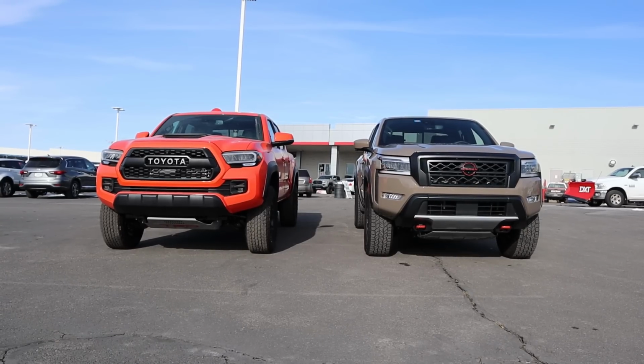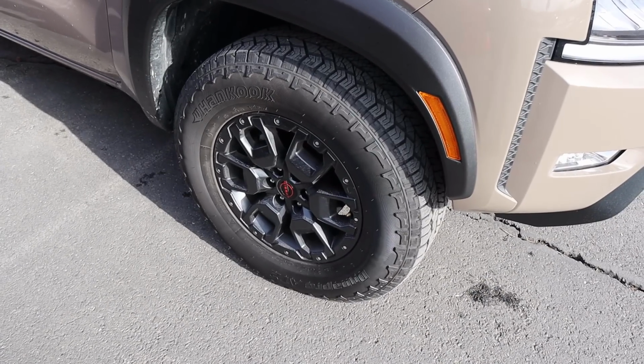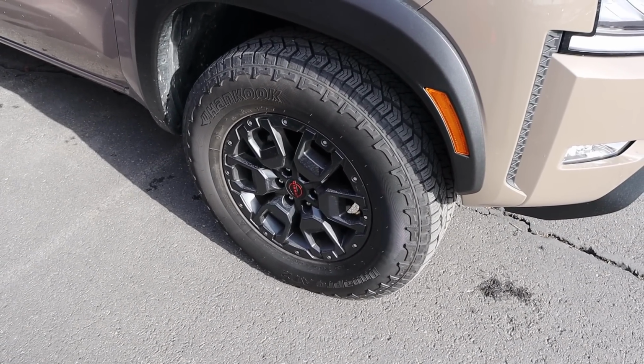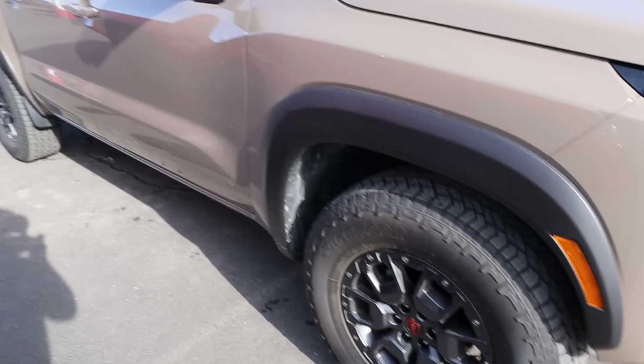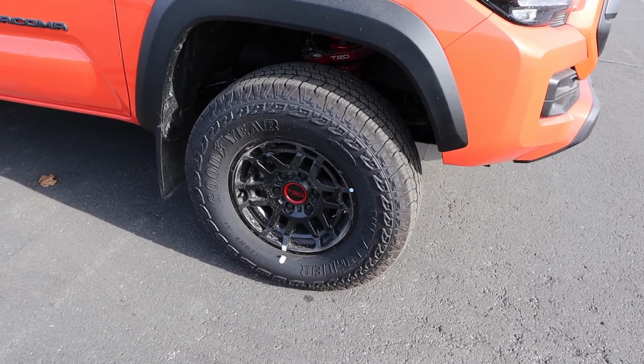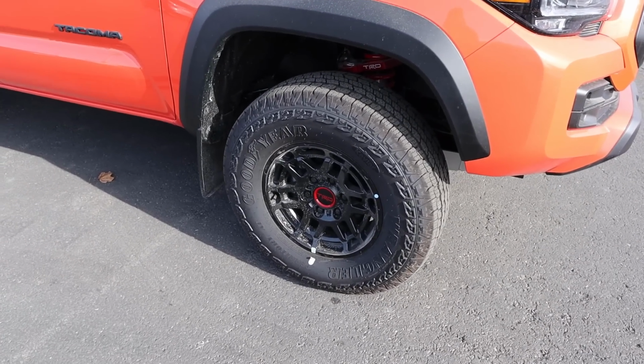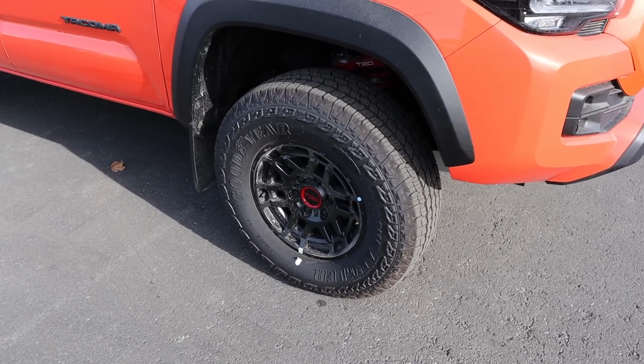Now I want you guys to let me know which one you like the looks of better. It's definitely a difficult decision because they both look so cool in their own right. Now the tire and wheel setup on the Frontier is 265/70/17 in the front and in the rear, whereas in the Tacoma it's 265/70/16 in the front and in the rear. So what that means is the Tacoma has slightly smaller wheels with more sidewall on the tires.